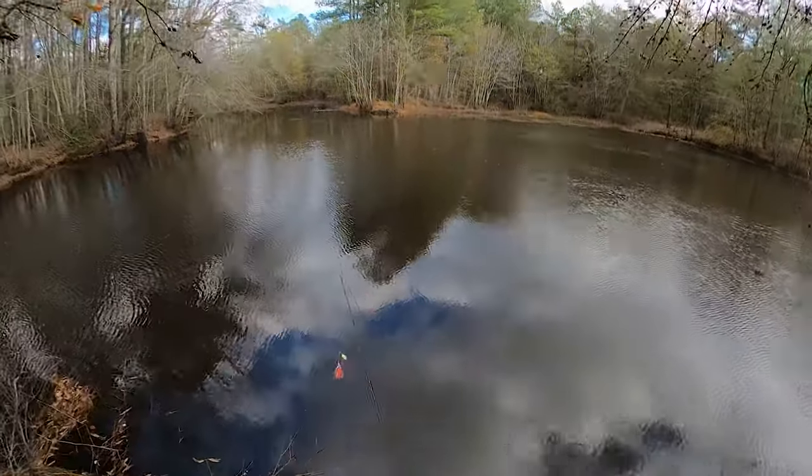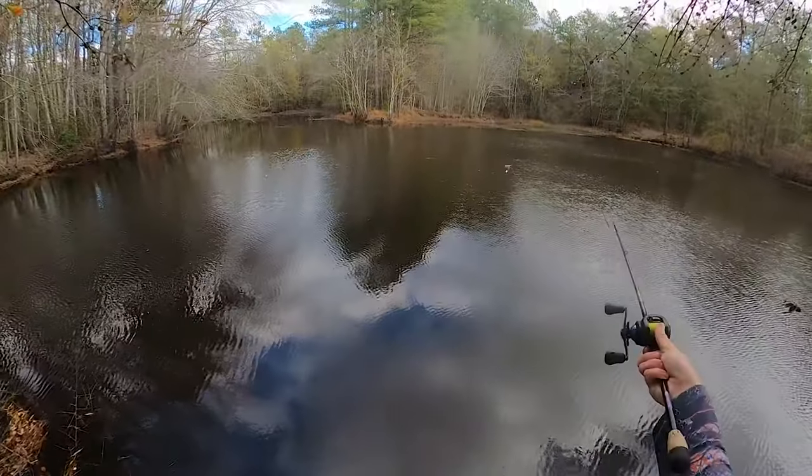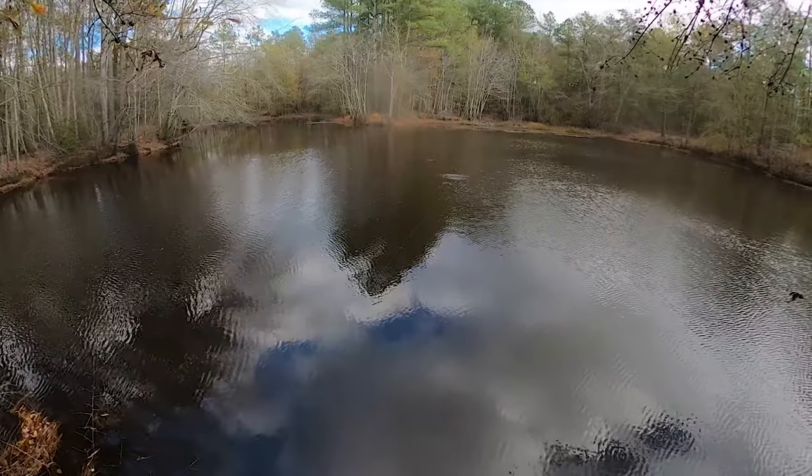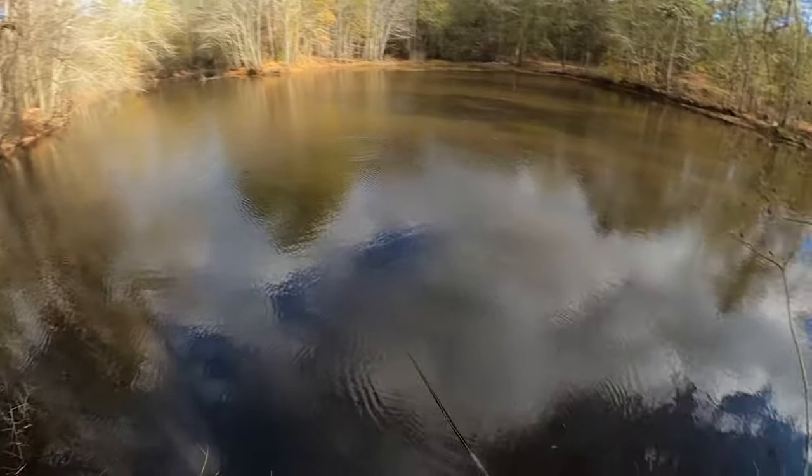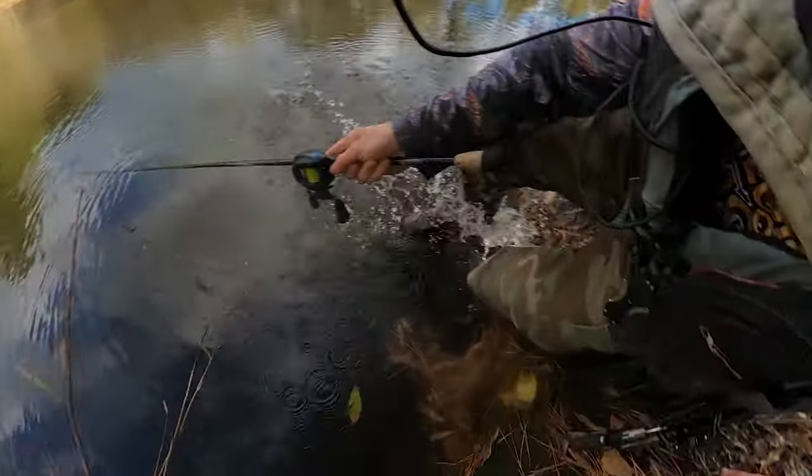Folks, I got a rod in the water because a pickerel pulled it in. I'm trying to hook the line now. I think he's pulled. No, I can't see. Oh!